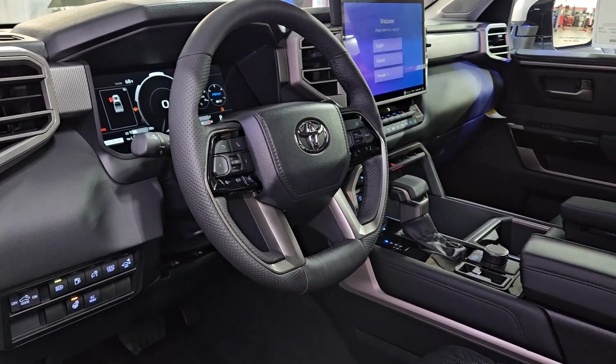Problem number 7 with the 2024 Toyota Tundra. Infotainment and connectivity issues. Infotainment systems are super important in modern trucks. We rely on them for navigation, for music, and just for staying connected. But the Tundra system has had some hiccups.